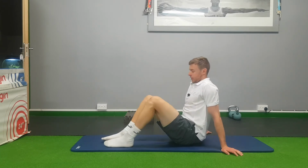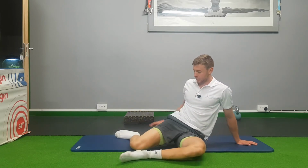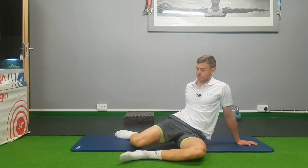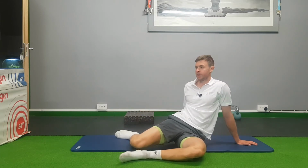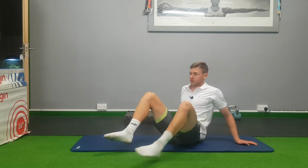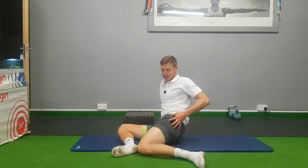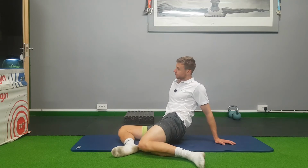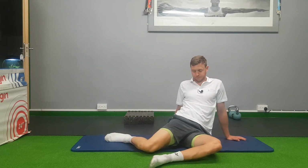From here, I then want to go into hip 90-90s, so I'm just going to bring internal rotation here and external rotation with my left leg. So trying to get my foot straight out in front of me, sort of opposite to pigeon movement, which we'll come on to next. And then I just want to swap over, and I feel this up the outside of my leg here and into that TFL muscle. And then repeat 2 to 3 times.